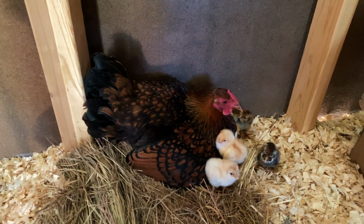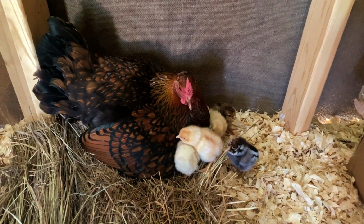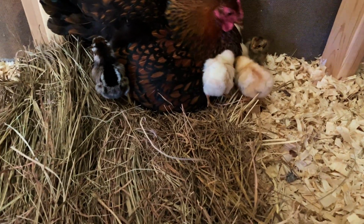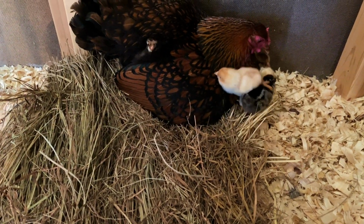She'll get them settled. That golden brown one. What's that, Batman? The black lace gold. Oh, this one has a little gold on it too. Nah, Batman is probably this one. Oh yeah, he's got the dark eyes. Poking his head out. Yeah.